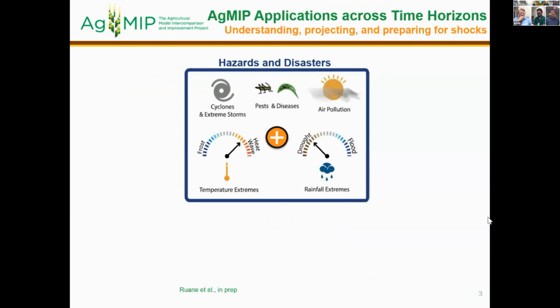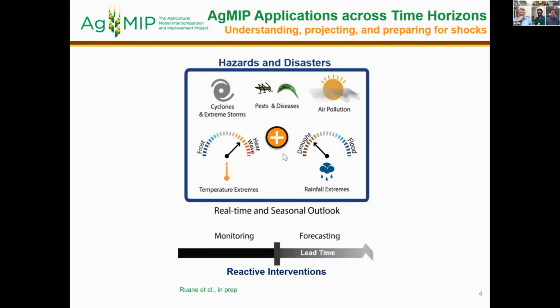So within AgMIP, a lot of the work to date has been focused around fundamental agricultural crop responses to hazards and disasters, especially coming out of the climate realm. So we have been developing our crop models and testing how well they perform against extremes of cold or heat, drought or flood, cyclones, extreme storms, air pollution, pests and diseases. And this orange plus symbol is carrying a lot of weight here because there's a lot more that's within this realm. But of course, these fundamental responses are something that we can look at in a real time or a seasonal outlook.